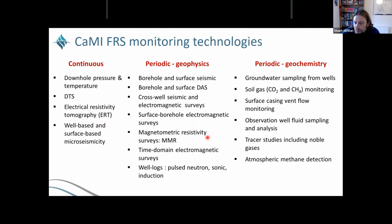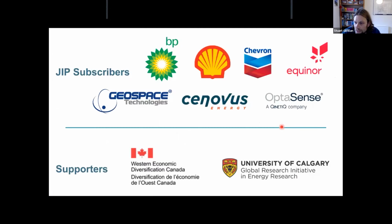There's lots of other things going on. I'm only going to talk about one particular bit. This is just to show what we've got. Not going to go through all of this, but there's continuous monitoring, both in terms of things related to injection. There's geophysical monitoring related to all the things going on periodically. And then there's also geochemistry involving various different aspects. And I'm really going to talk about some of the groundwater sampling from wells, fluid sampling and analysis, and then these tracer studies, but there is a whole compartment of other things going on. And just to say, there's quite a few other people involved in the site. So these are just some of the joint industry partners that the site has had invest in it.